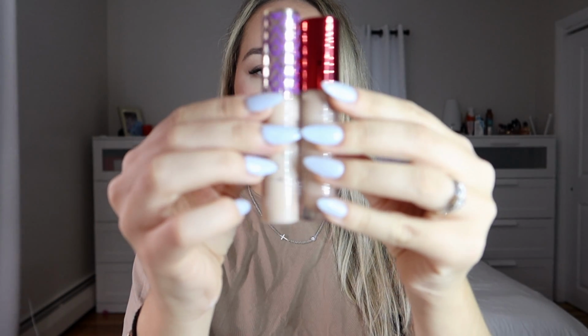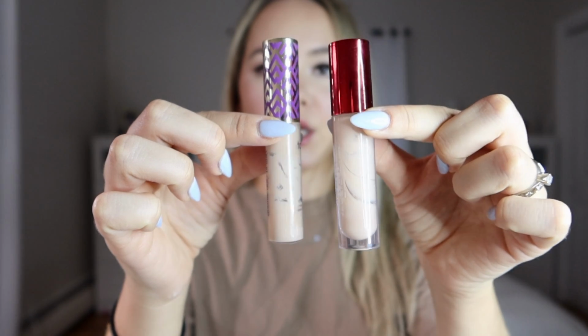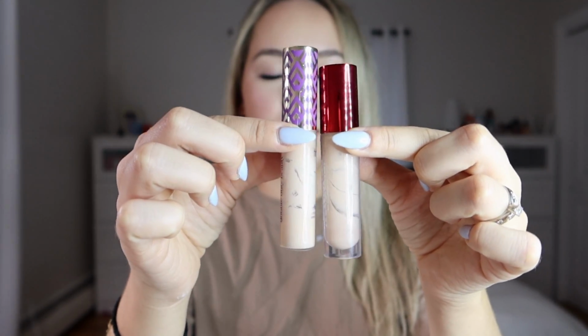And just so you guys know, let's compare it size-wise to the Tarte Shape Tape. So this is what they look like side by side. This one is just a little bit wider and chunkier. This one's skinnier and longer. But I loved this, you guys. It is such a great concealer.